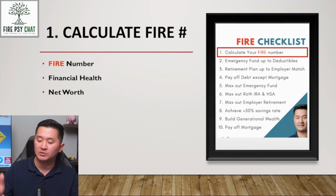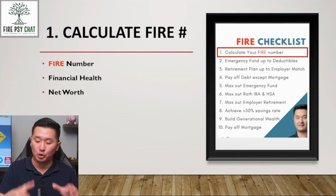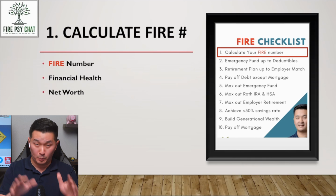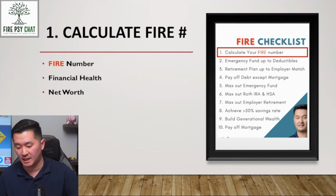And after answering these questions, you'll need to calculate your net worth. Calculating your net worth is a good indicator of your overall financial health. And you can download both my net worth calculator and FIRE calculator for free by visiting firestation.com/contact.